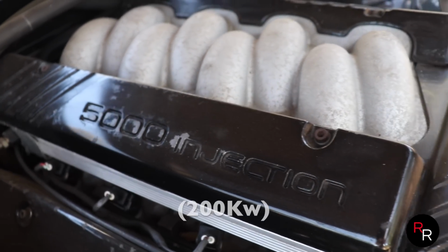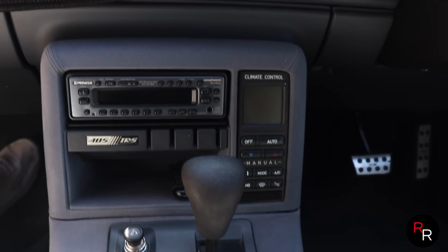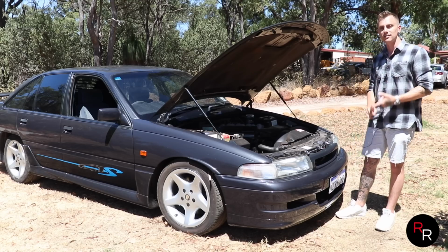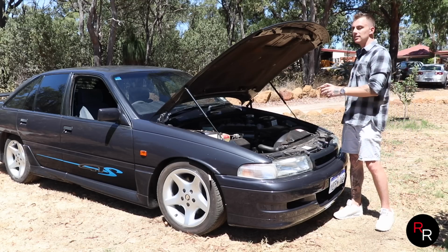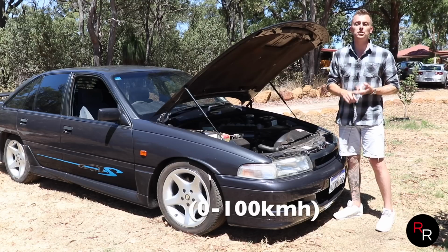Under the hood here, guys, we've got a naturally aspirated 5-liter V8 engine that pumps out around 268 horsepower and 302 pound-foot of torque. This was all run through a 4-speed automatic gearbox. That's all HSV offered at the time, so this car was really designed to be a tourer. 0 to 60 times in this, you're looking at 7.2 seconds.